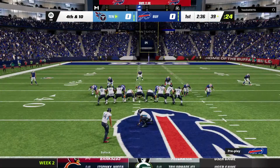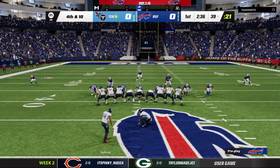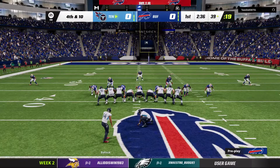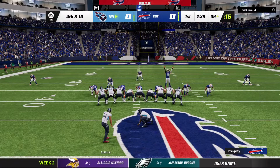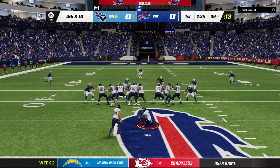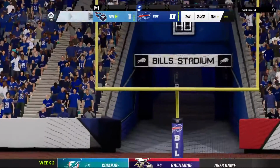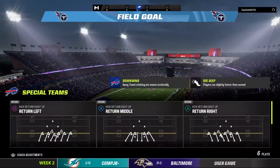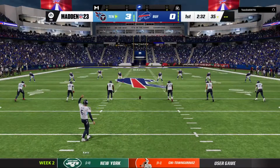So now they're going to send out the field goal unit to, as they say, fire away from long distance. This will be from 56 yards out. And his kick is good. He got every bit of that one as it's good from 56 yards out. And the Titans hit the scoreboard first.